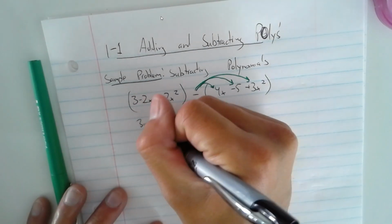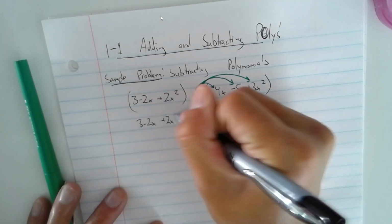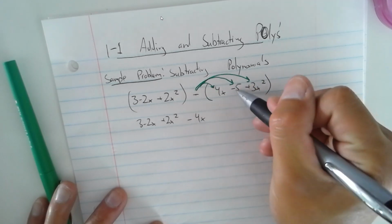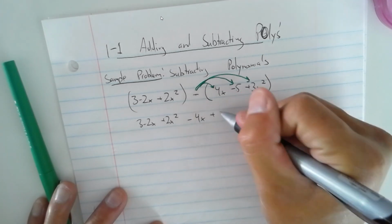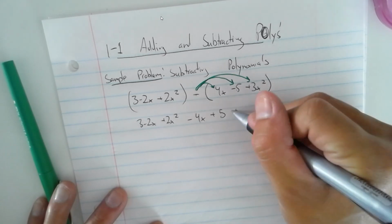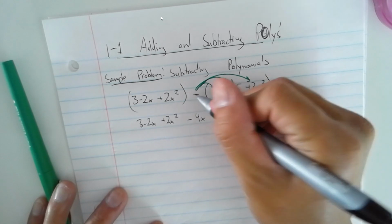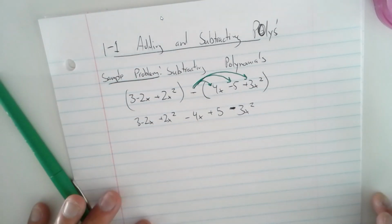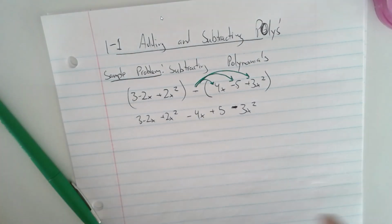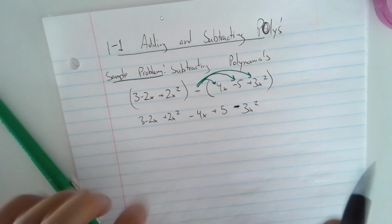3 minus 2x plus 2x squared, minus 4x. That minus and that negative 5 will make that a positive 5, plus or minus 3x squared. So now that minus gets distributed to 3x squared, and we have this. Now, this step, we just combine like terms. So let's see what things I can combine. The 3 I can only combine with a 5, so that's 8.